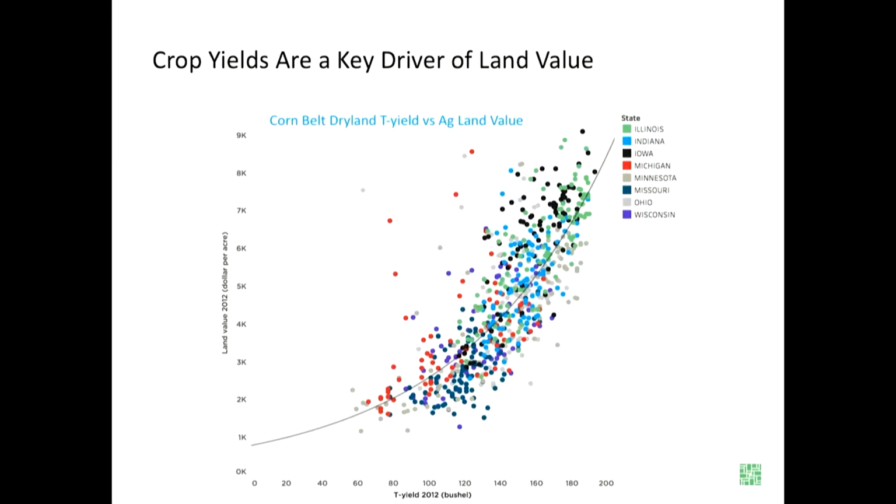Our core thesis relates to this graph right here. What you see is a scatter plot of farmland value by yield, by productivity, and there's a relationship there, right? Higher yield farms are more valuable. And what we posit as a firm is that if we can make farms yield more crop, we can make them more valuable. And that's what we've been executing on for the last 6 years. We manage about $325 million worth of capital.